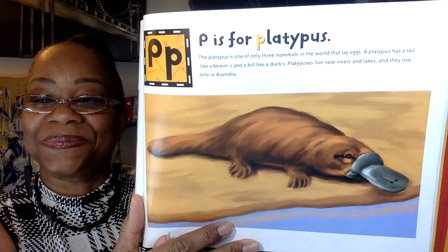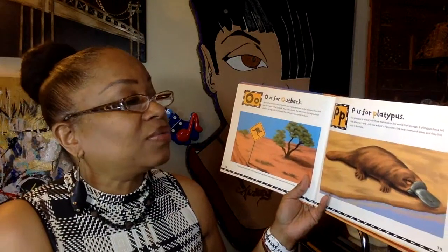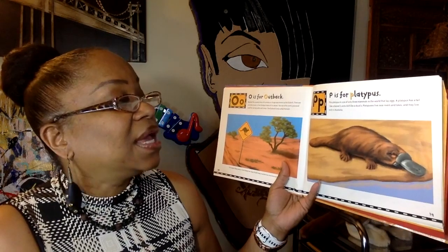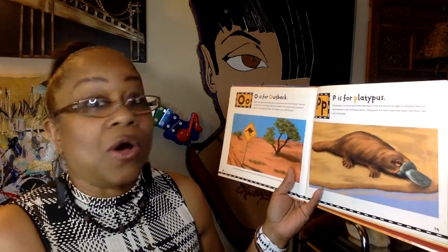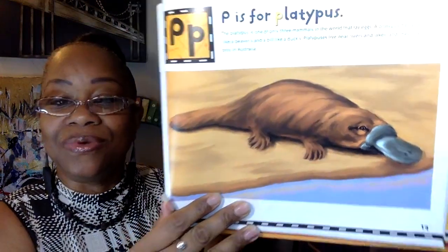P is for platypus. The platypus is one of the only 3 mammals in the world that lay eggs. A platypus has a tail like a beaver's and a bill like a duck's. Platypuses live near rivers and lakes, and they live only in Australia. How cool is that? So we've got to take a vacation and go to Australia, huh?